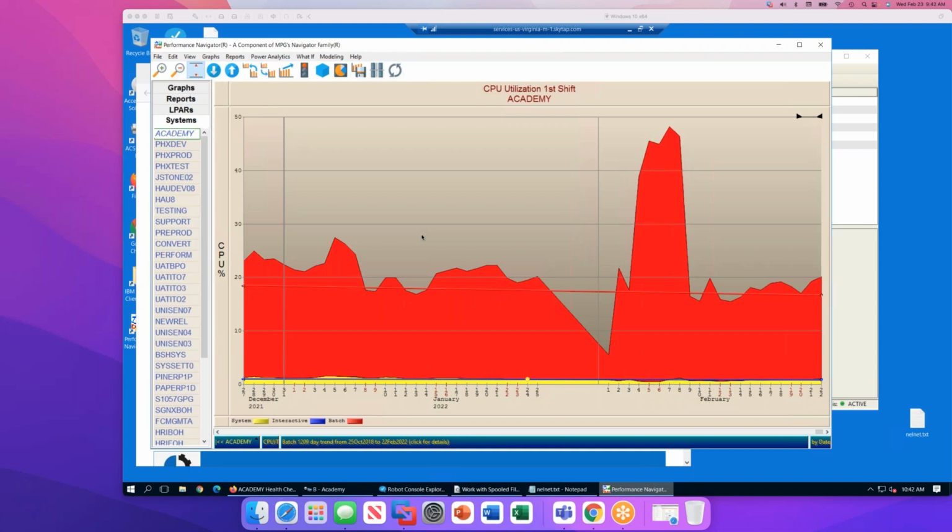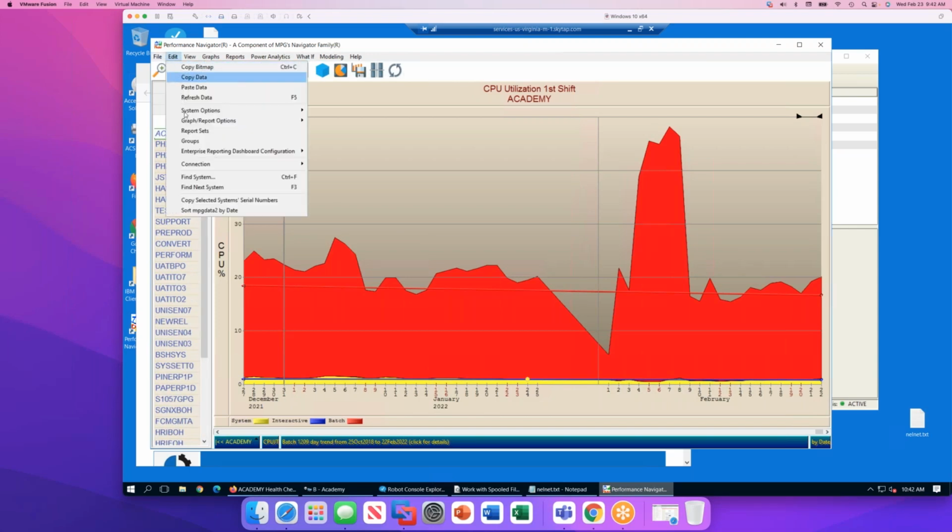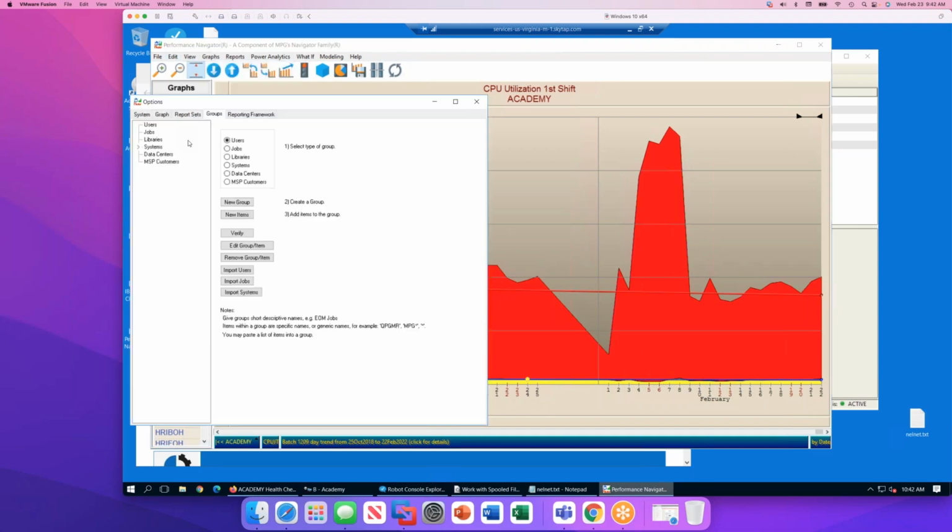So maybe the best thing to do, like Tom was saying, is to just show you. And as you saw with Amber, there are a lot of systems here, right? And if I go to edit, this is how you can create a group. This is one way you can do it dynamically, and I'll show you here in a second. As you can see, there's a graph by user. Currently, I don't have any graph by users or jobs because I do lots of capacity plans. I have lots of jobs by system. So I have that Phoenix one, and LNT, there's a bunch of there. And so you can see that I've grouped those.